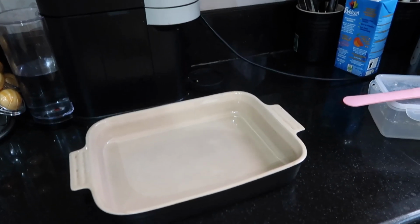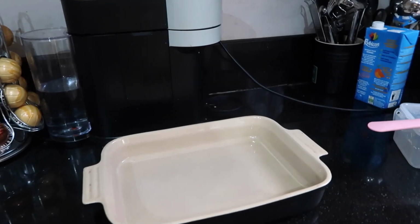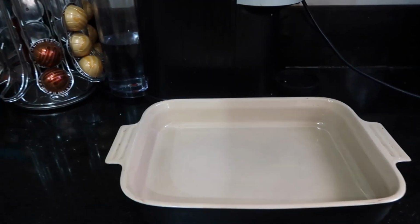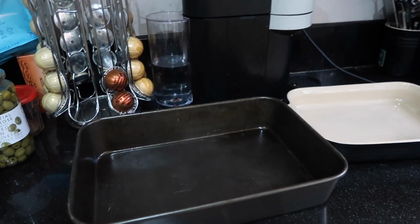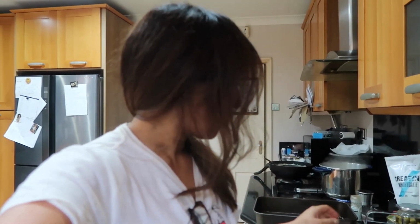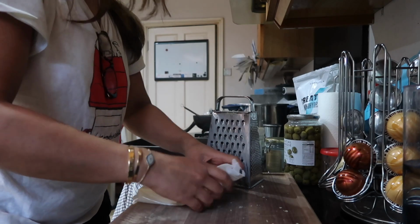I was going to use this dish to make the macaroni cheese, but I think I've made more than is going to fit in there. So we are going with the pan that I use to roast potatoes. And while I'm waiting for this macaroni to boil, I might as well just grate up some more cheese to, you know, sprinkle over the top.